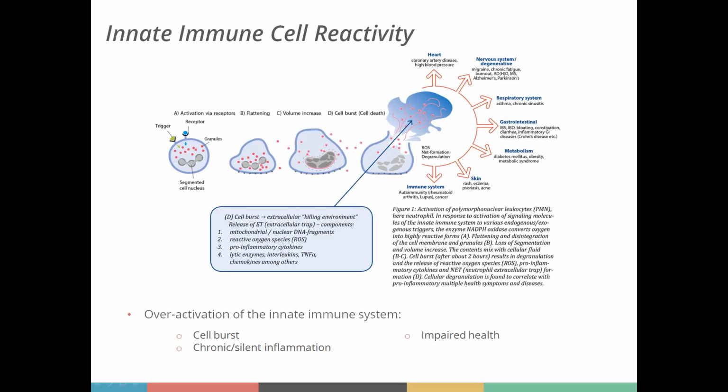Here you see what happens when a neutrophil, the most abundant type of leukocyte, is activated by a trigger that may be endogenous or exogenous. The trigger sets off a cascade of reactions, including conversion of oxygen into highly reactive forms by the enzyme NADPH oxidase. In response, the neutrophil will change size, shape, and structure, eventually bursting open. Cell contents are released, including mitochondrial and nuclear DNA fragments, reactive oxygen species, pro-inflammatory cytokines, lytic enzymes, interleukins, tumor necrosis factor, chemokines, and other destructive molecules. This cellular degranulation and associated inflammation have been found to correlate with multiple symptoms and diseases.